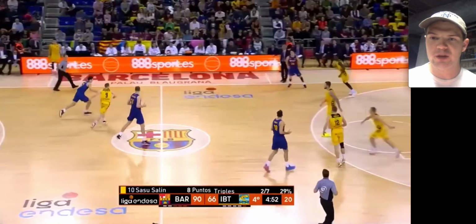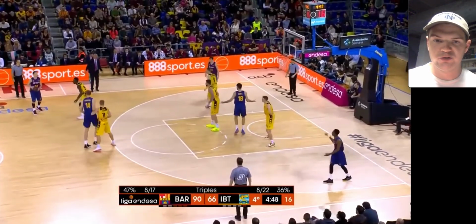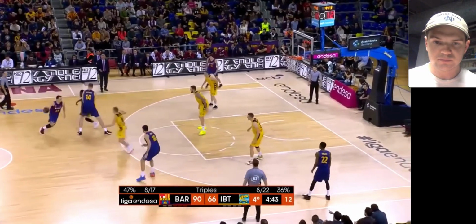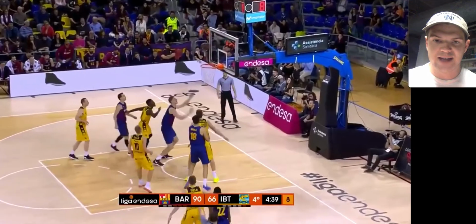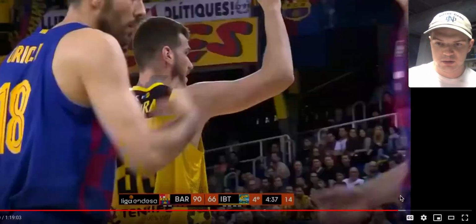And again, he may not be the quickest guy, but with that length, you can put him on smaller players, and he can stay in front of them or at least contest every move just because of that length advantage that he will have. And so I think that's a legit strength to add to his profile, I would say. You got a foul right here, so I'll skip this.